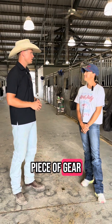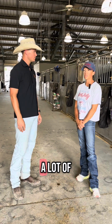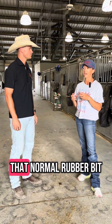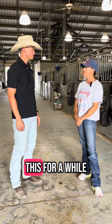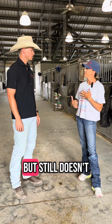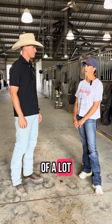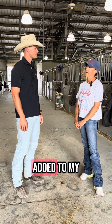Okay. All right. So what's one piece of gear that you swear by that not every horse trainer uses? A lot of people will use just a standard rubber bit, because they want their hunt seaters to go to it and lean through and get that pretty profile. And I've found that a lot of times you take that normal rubber bit and they twist their neck or they chew on it. So in my time doing this for a while, I've learned that you can get a thinner rubber bit. It acts like a rubber bit, but still doesn't have that total grip in their mouth. They don't want to chew on it as bad. They don't turn their necks. So that's been my go-to lately. And I don't know of a lot of people that use it. So it's kind of my secret weapon, I guess. It's definitely been a new addition to my routine.